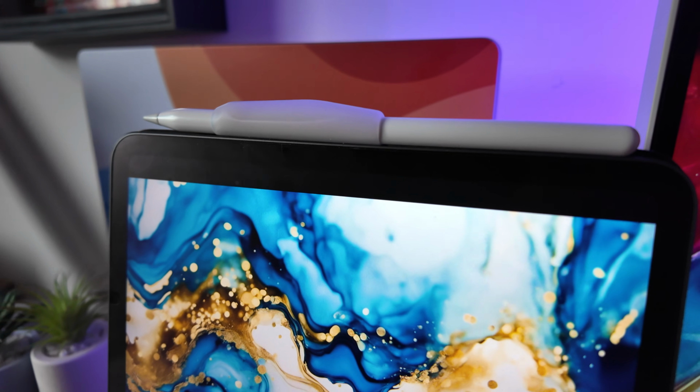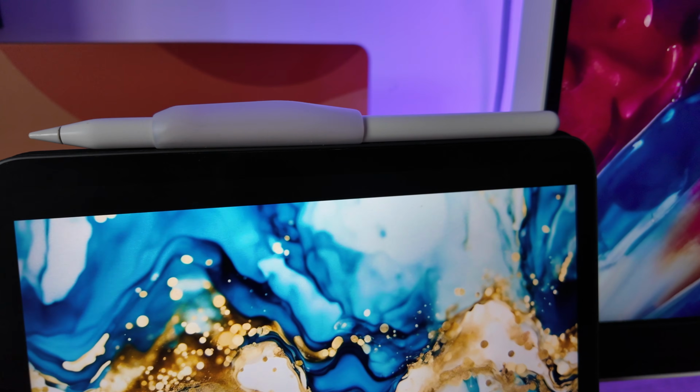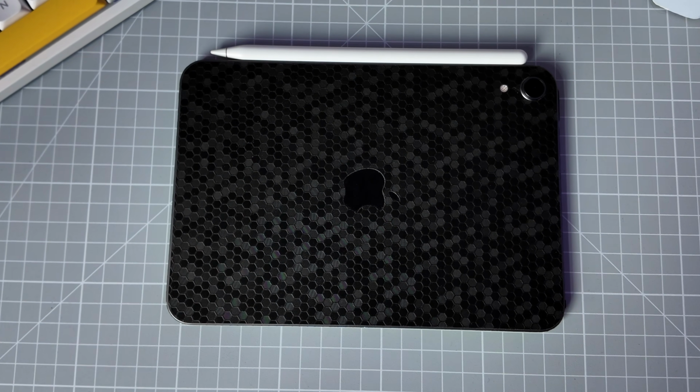Now, in order to do this, you will need an Apple Pencil. This is the 2nd generation model, which charges magnetically on the side of the iPad mini. There's something about the aesthetic of this form factor and the fact that the pencil is just the right size for the shape of this iPad that really pleases me when I see them sat there together.